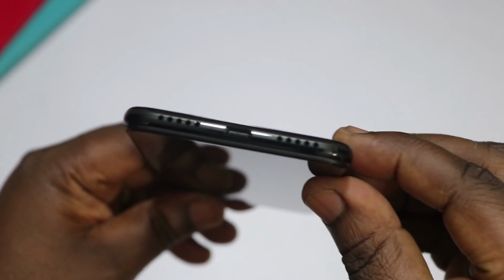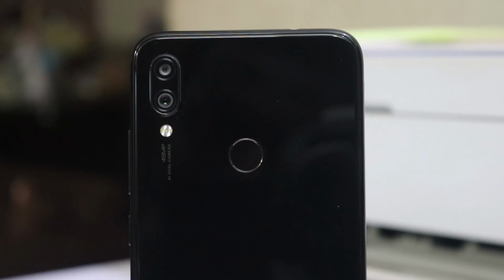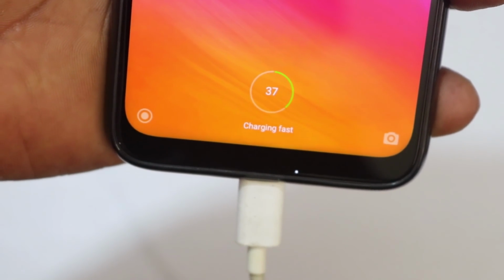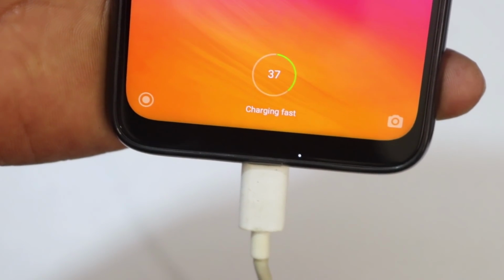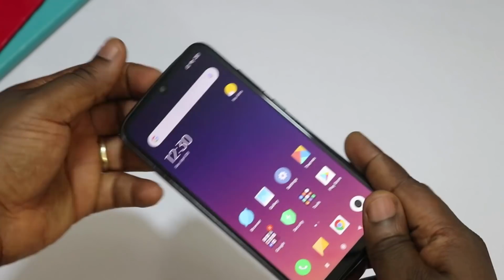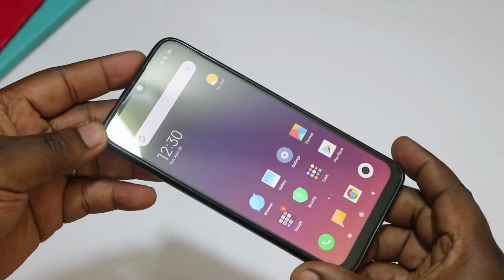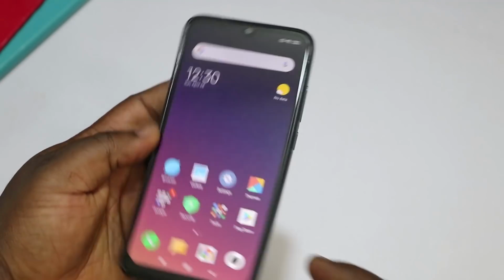On the bottom we have the USB Type-C port flanked on both sides with 2 speaker grills. There's a fingerprint scanner to the back of the device, and you also have a notification LED light at a very interesting location. This is located at the bottom of the phone. The included TPU case fits the device snugly, but it doesn't feel like it hugs the device very tightly. You'd feel it occasionally come off the phone without trying very hard.